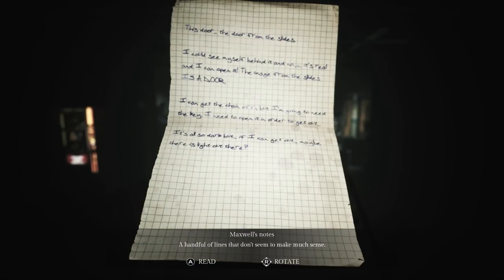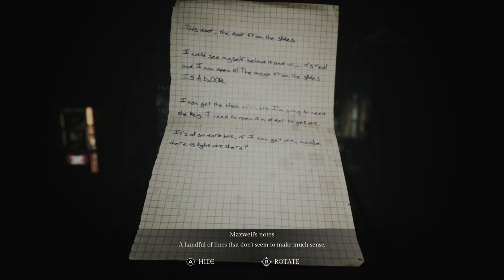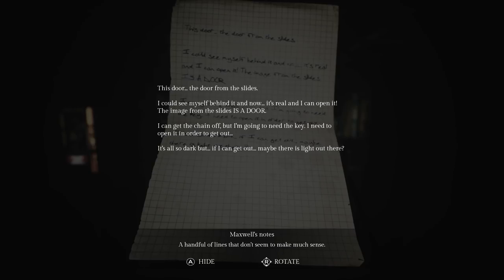Maxwell's notes, was it? I could see myself behind it and now it's real. I can open it. The image from the slides is a door. I can get the chain off, but I'm going to need a key. It's also dark, but if I can get out, maybe there's light out there.